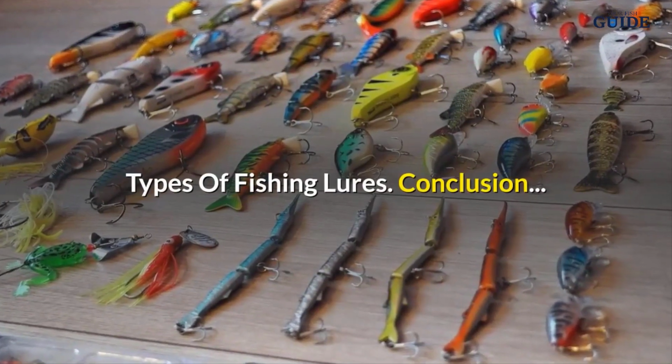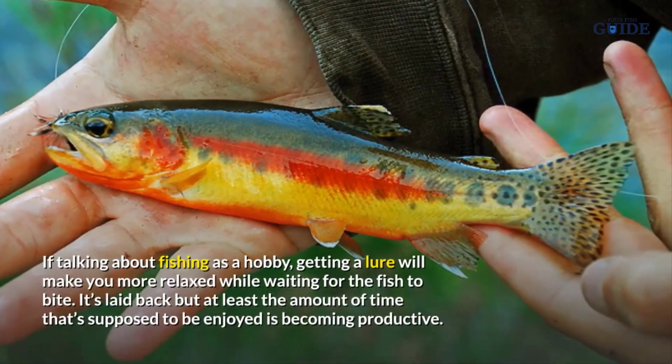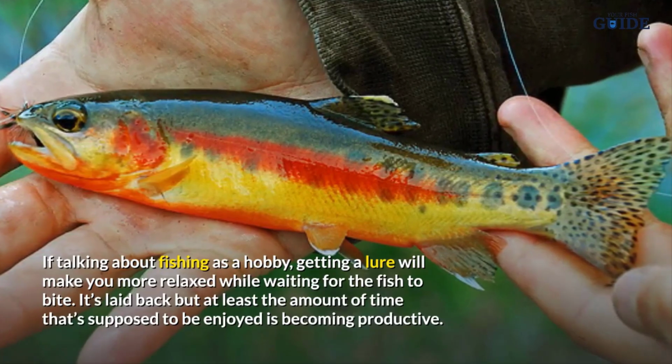Types of fishing lures. Conclusion. If talking about fishing as a hobby, getting a lure will make you more relaxed while waiting for the fish to bite. It's laid back, but at least the amount of time that's supposed to be enjoyed is becoming productive.